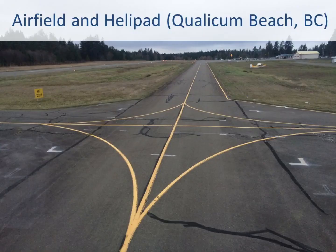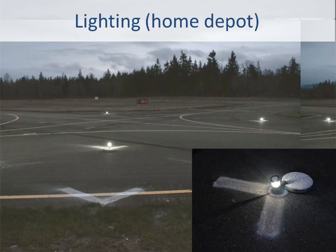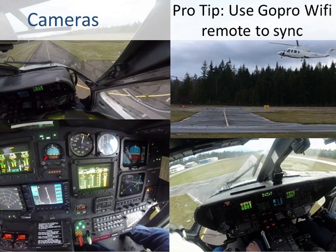So for this flight test campaign, we needed an airfield, somewhere where we had a nice open space. We needed to do testing at night, so we had to organise our own lighting. We obviously set up all the markings to represent the helipad that we're operating from as well. We installed cameras in the helicopter, plus we had cameras on the airfield. We used GoPro cameras, which we find performed the best with regards to the high light contrast, as well as dealing with the vibration.